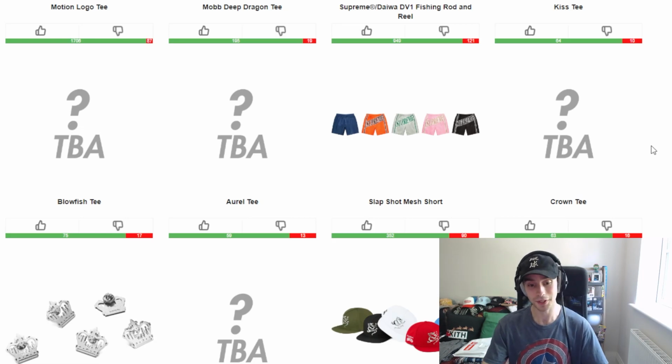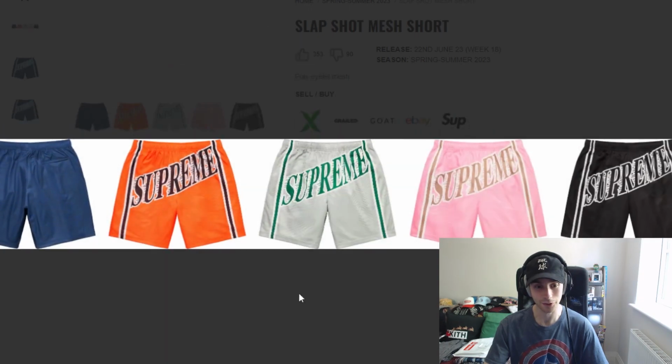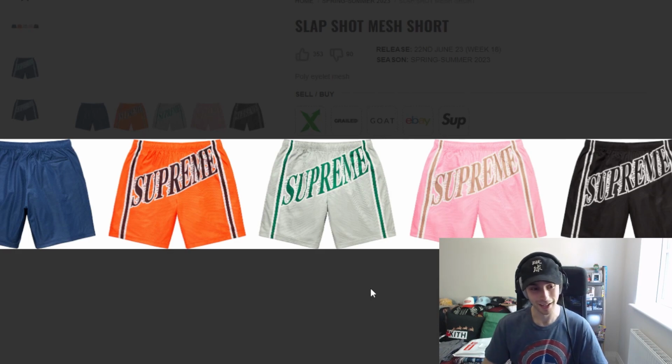So from there we've got the Slapshot mesh short. I'm pretty sure we've seen this font or this type before. They used it quite a number of years ago, then they brought it back a year or so ago. It might have been for Winter 21. They brought it back and I was like, I've seen that before. I do kind of like the colours and what they've gone for, but at the same time I don't know how much I just want Supreme going across the front like that. Then again, it would probably look just about the same on the back, wouldn't it?